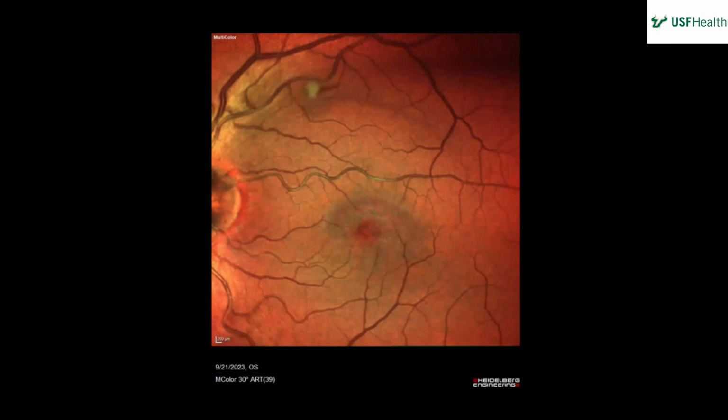And that one's not as obvious. And then there's that cotton wool spot. I don't know what that's from. Is the patient diabetic? Not diabetic, but has high blood pressure. Okay, yeah, ignore that. That's probably not as much of a problem.